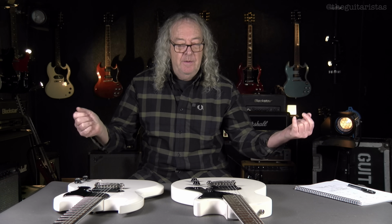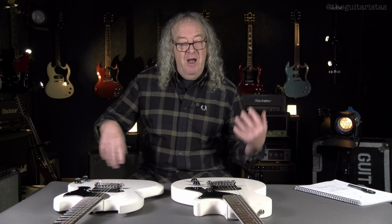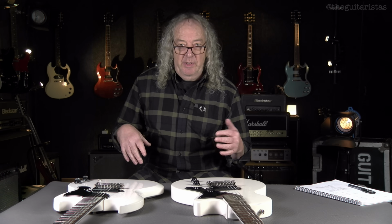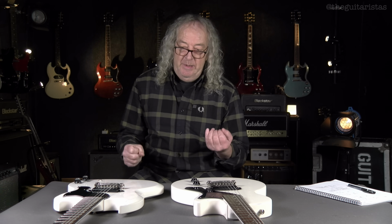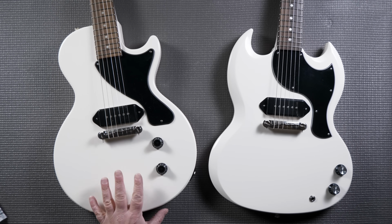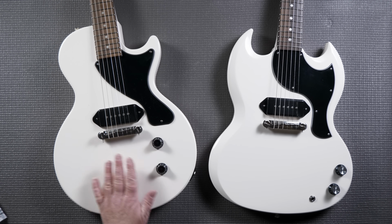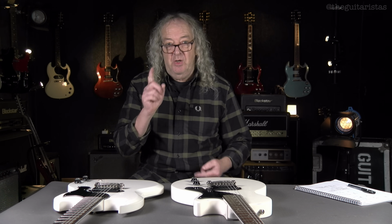But then, when I was getting into the soloing, the noodling, and trying to get it to sing a little bit, I thought you could hear the extra girth, the extra weight in the Les Paul Junior. It's just more sustained.